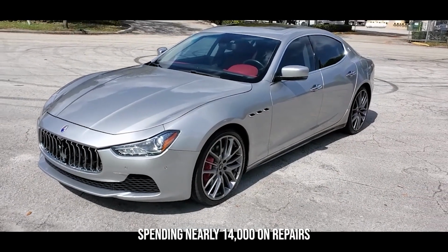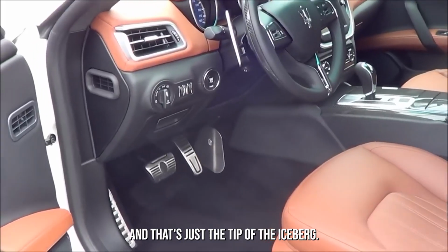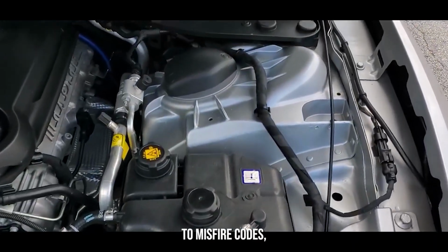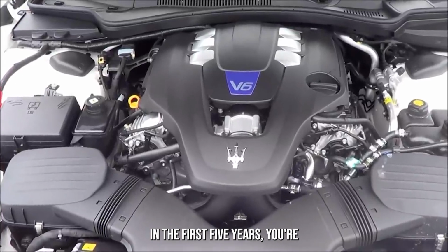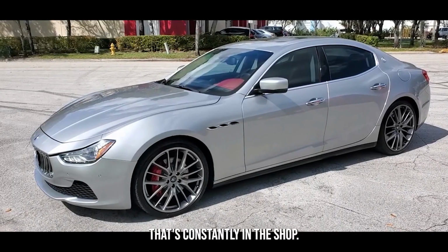One owner reported spending nearly $14,000 on repairs in just the first year, and that's just the tip of the iceberg. From overheating issues to misfire codes, this car is a money pit on 4 wheels. Plus, with depreciation rates over 60% in the first 5 years, you're looking at a massive financial loss for a car that's constantly in the shop.